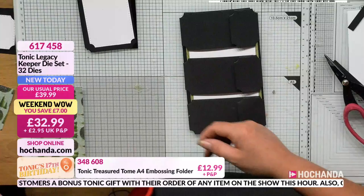So now we've got all those in there. So let's start to decorate. Okay? So I need to cut one of the little panels.